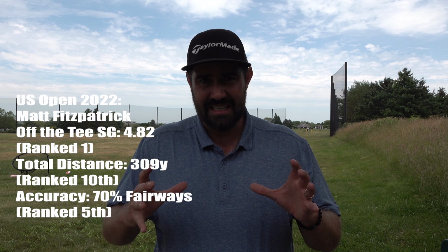And Bryson, I would say, is the same. Bryson is hitting it further, but he did it in the right way. So in terms of his distance versus offline number, he's still very good. Fitzpatrick, though, incredible. Gaining tons of shots.